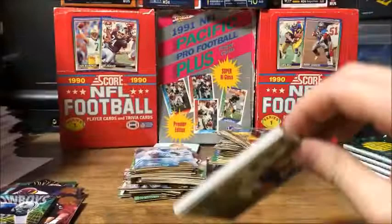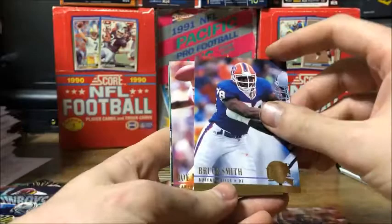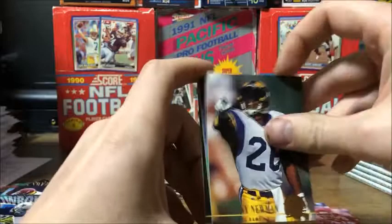Too bad there wasn't an autograph. That would have been nice. Got Sterling Sharpe, Mark Carrier, Bruce Smith, Joe Montana, the Kansas City Chiefs. Anthony Newman. Warren Moon.